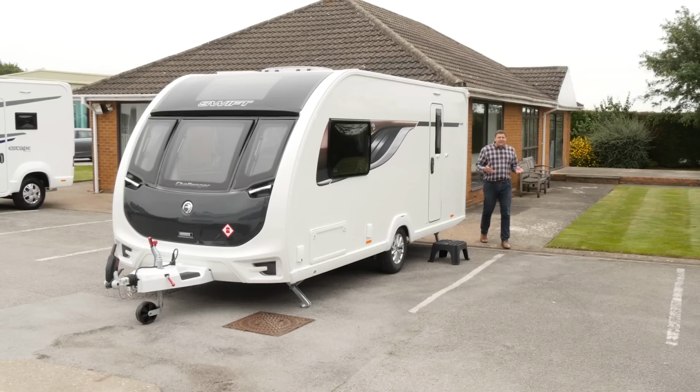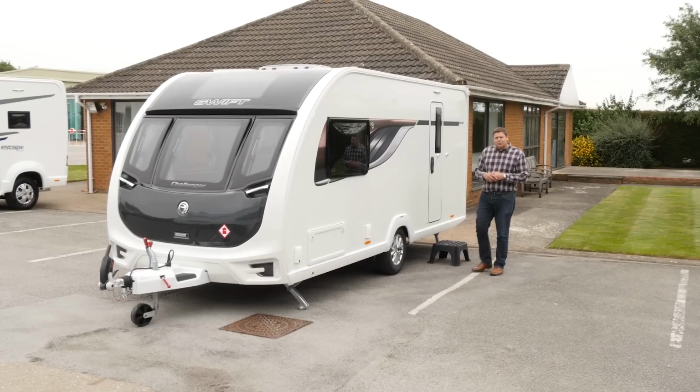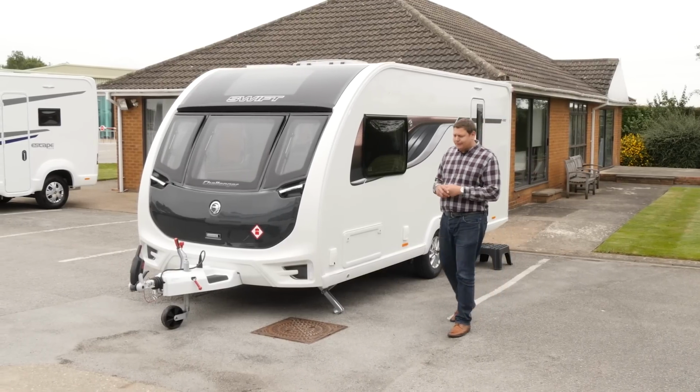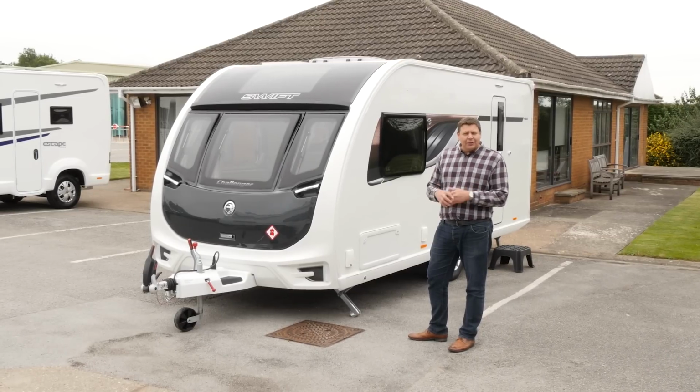For 2018, Swift is going through something of a change. Gone are individual brands such as Stirling and Sprite, and instead all become ranges underneath the Swift banner. So what does that mean for the Evergreen Challenger? Well, not a huge amount if I'm honest.